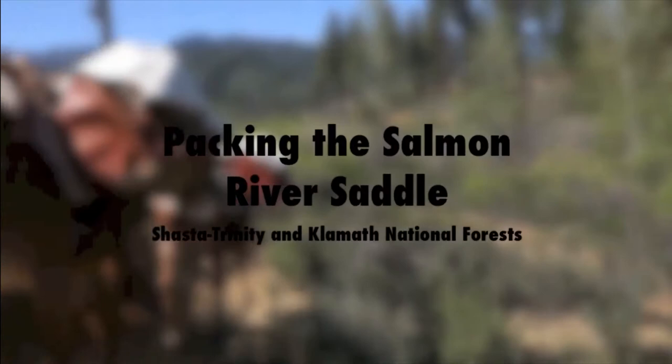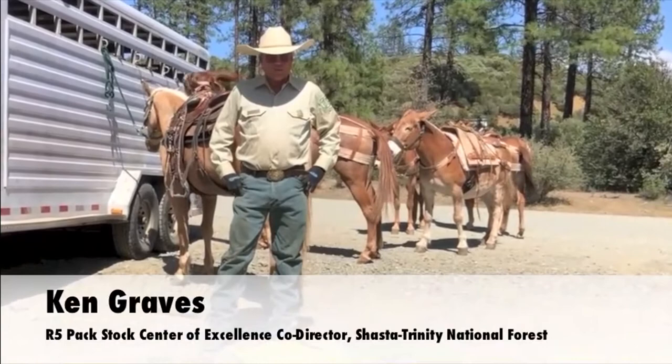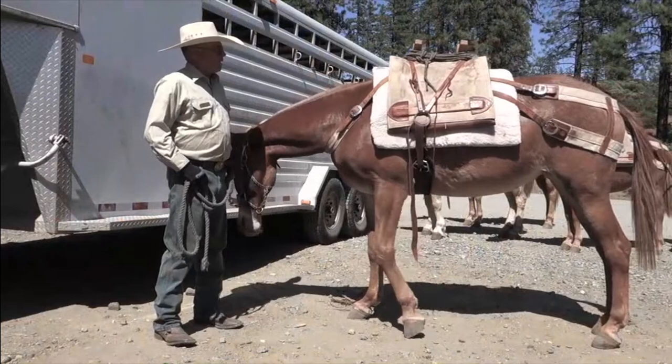Shasta-Trinity Forest, been a packer here since 1977, still going at it. Be careful what job you take. It was supposed to be a summer job packing supplies to the lookout, and I'm here about 40 plus years later. This is a quick deal here on the Salmon River saddle. We were lucky enough to get a bunch of new ones a while back, so we got pretty nice gear here to show you.